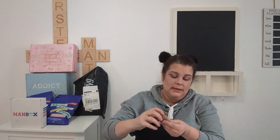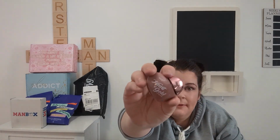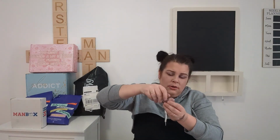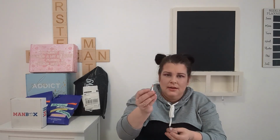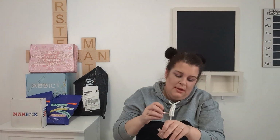So, next is Heart of Gold Mousse Lip Gloss. You twist off the half part. Cutie! This looks more like a child product because it's just a little cutesy heart. But it's for February, so Valentine's Day. Oh, that's your little wand thing, and it's so small.